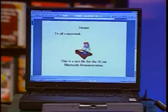Okay. I could have done this with an IR port, though, couldn't I? What's the difference? Sure, you could have. The problem with IR is that you have to line up line of sight. IR is a great technology for some applications, but Bluetooth has been designed to do all sorts of applications higher than just a physical layer. It goes all the way up to applications. We can send business cards back and forth. We can connect cell phones.